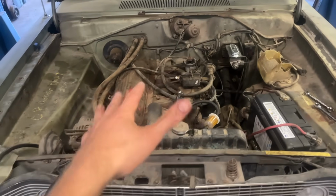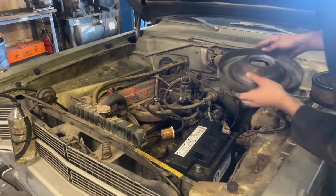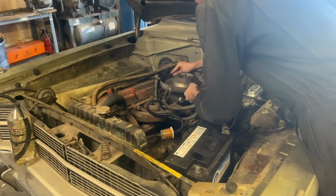And actually the car runs pretty good now. Filled up the gas. I think it's go time. Let's do it. Guess I'll get a little fancy and even put the air cleaner on it.